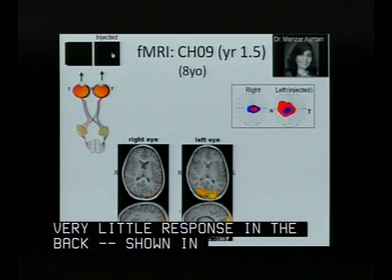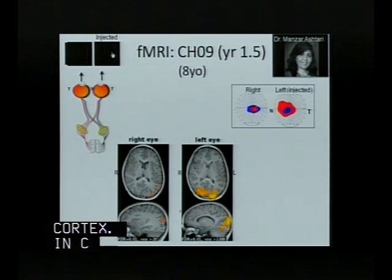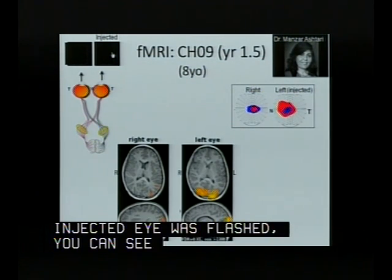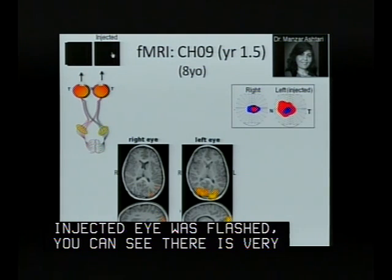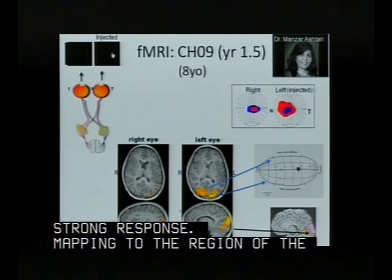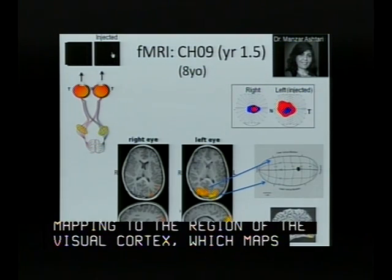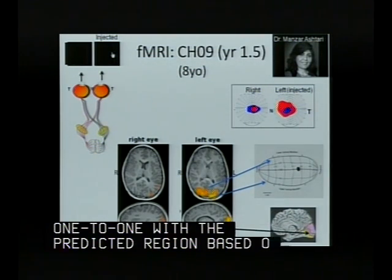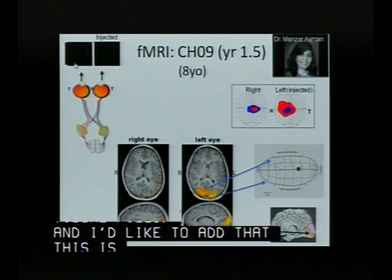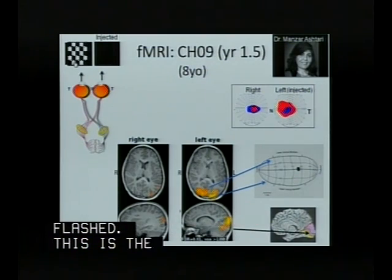In contrast, after his injected eye was flashed, you can see there's very strong response mapping to the region of the visual cortex, which maps one-to-one with the predicted region based on the injected area of his visual field. And I'd like to add that this is dim light that is flashed. This is the light that is about the level of the Washington, D.C.